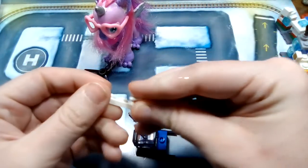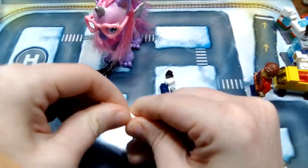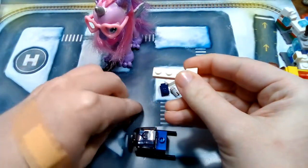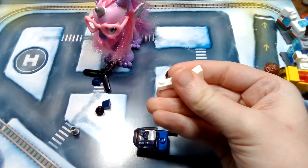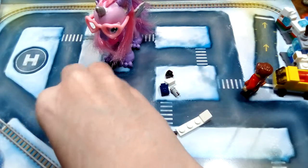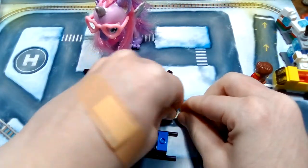Sorry about that, one of the pieces went flying, but I got it back. Just ignore that, there's just a helicopter flying by.